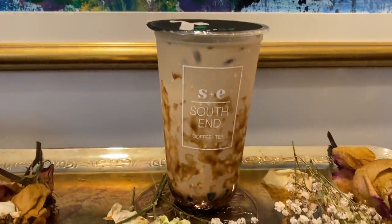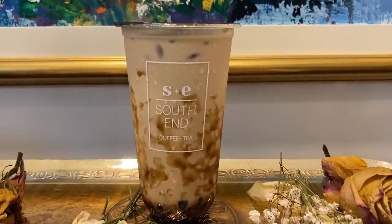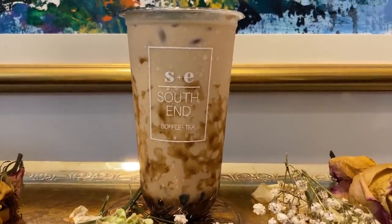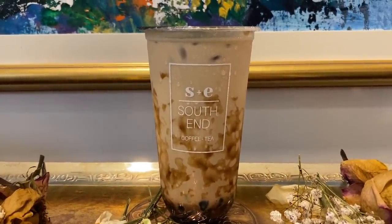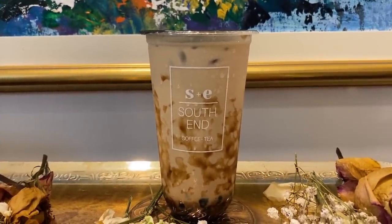Guys, so ginawa nila ako. This one is really good daw. I haven't tried it. This is our South End brown sugar pearl milk. And I'm super excited to try it. This is their new recipe. Sarap. Oh, super good. Guys, the pearls are so good. And the milk too. Cheers!